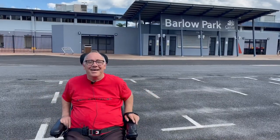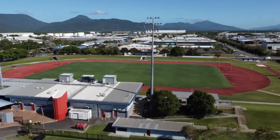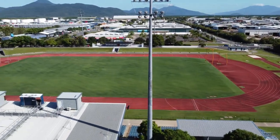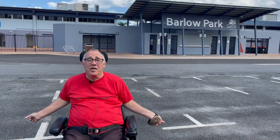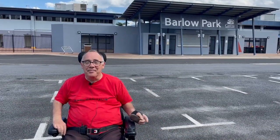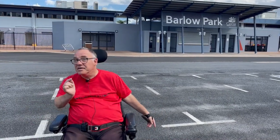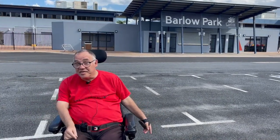Barlow Park. The home of sport here in Cairns, the rectangular field that's a home to so many local sporting clubs and teams, and so many NRL games played right here at Barlow Park, many by the South Sydney Rabbitohs. So Barlow was an important part of Parramatta Park, but so are our educational facilities.